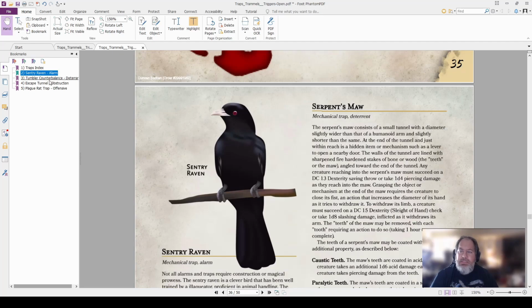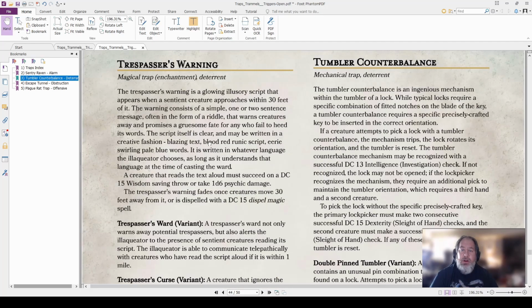Next, I want to take a look at a deterrent. Deterrents are where failure doesn't necessarily mean that you are going to take direct damage, but it's going to keep you from accomplishing your goal. In this case, this tumbler counterbalance. The way this one is set up is that there's this special combination of notches for a very specific key, right? So if you have the key, you open the lock, no problem.